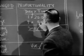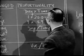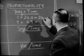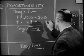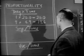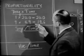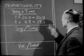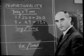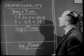Multiply through: 20.0, 19.6. According to Stokes, these numbers should be the same, and within experimental error, they are the same. And so we have one experimental verification of Stokes' law of drag.